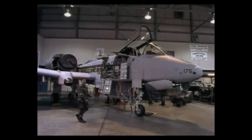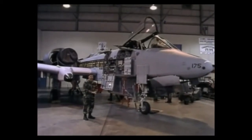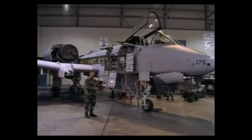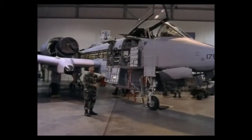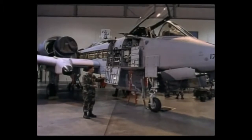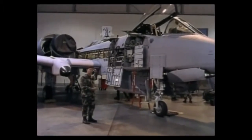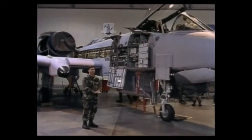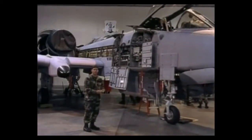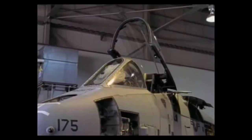This airplane right now is in the phase inspection, which is accomplished every 400 flying hours. It has come in for a major inspection. And during that inspection, they basically open the entire airplane up. They inspect front compartments, the gun gets inspected, the engines get inspected, the wings, the gears. There are special inspections that have to be done, TCOs. And basically, it gets an overall look at everything.